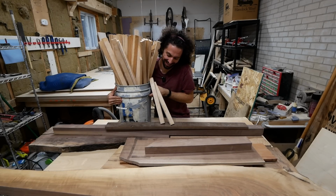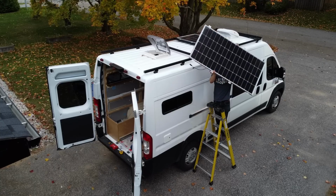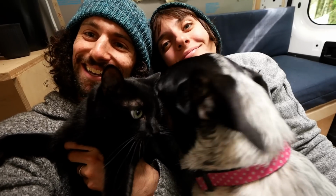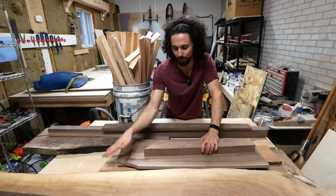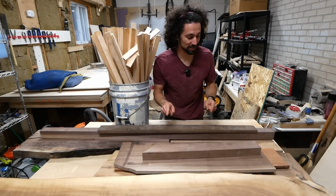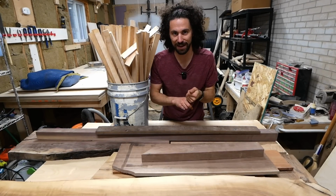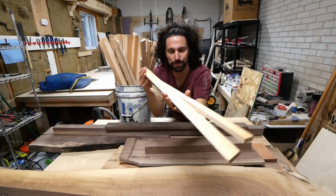There's a lot. Honestly, it's a little overwhelming, and as you might know, I'm moving into my van with my wife, cat, and dog in less than a month, and the last thing I want to do is put all of this beautiful wood into storage for a year. I'd love to use some of this to make furniture for our van, and I think I can start with some of this.